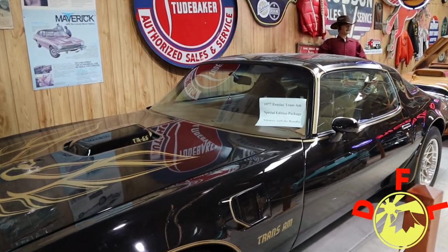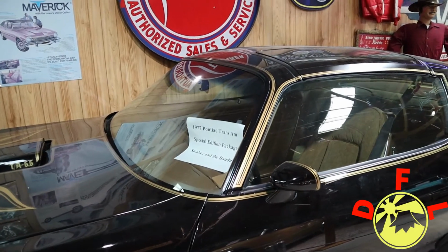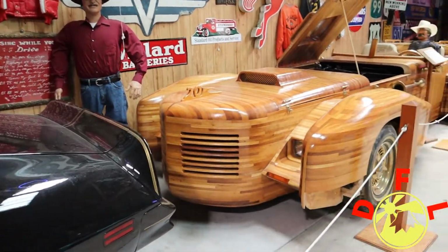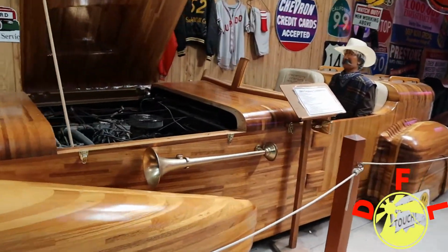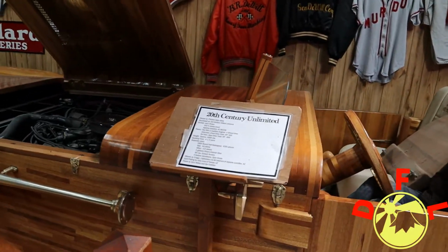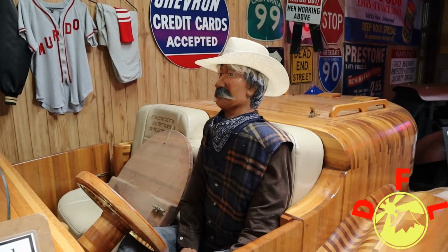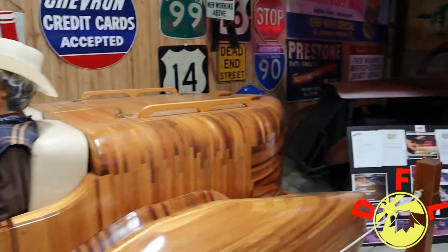And here is the Trans Am from Smokey and the Bandit from 1977. Special edition package. And here is Old Woody. Gives a new meaning to having wood. And then there's that guy in there who kind of reminds me of Jed Clampett from the Beverly Hillbillies. I know it's not him, but for some reason he reminds me of that.